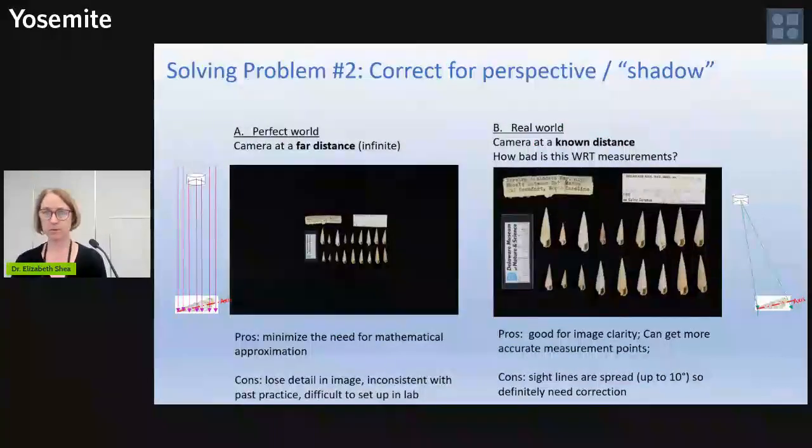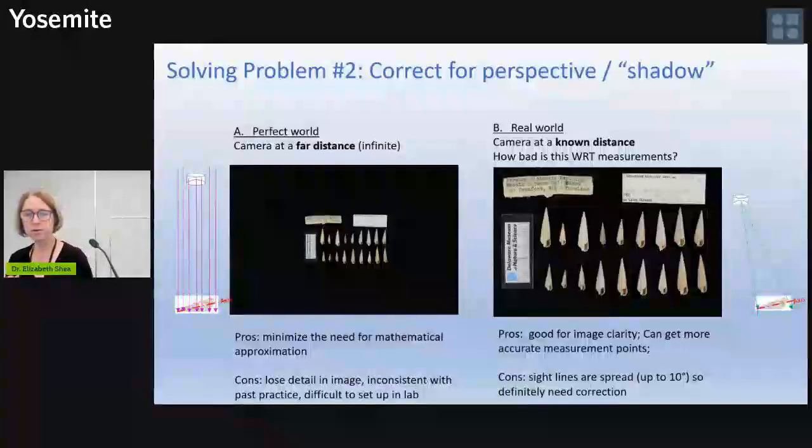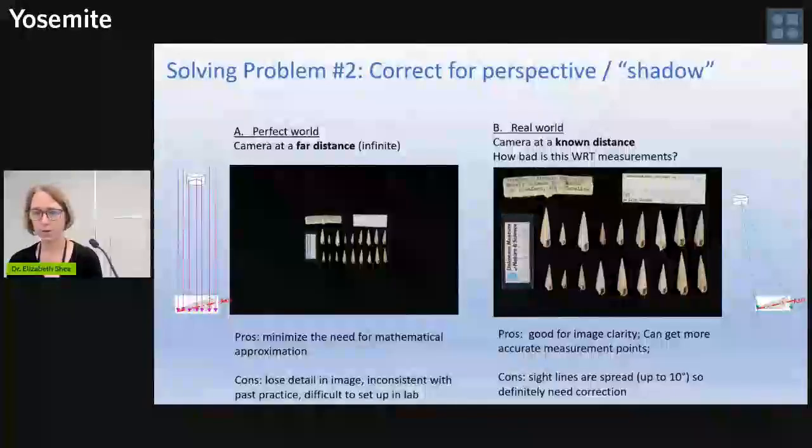Oh gosh, the time is ticking by. So the second problem we have to check is to correct for this shadowing event. We've got two different situations that we played with: a perfect world, the camera at a far distance, and the real world, the camera at the known distance. And we were basically asking ourselves, how much worse is it to have the camera at the known distance?